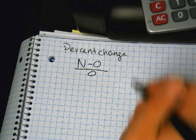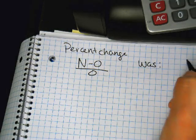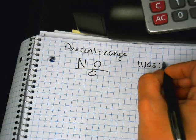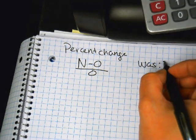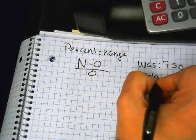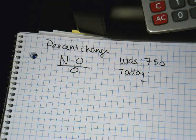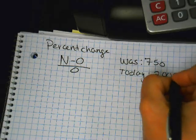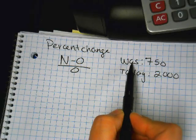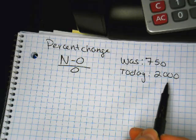Okay, how much was the iPad? How much did it cost? 750. I got a discount, so let's do 750. What about today? It's around 2,000. I have no idea if the math is going to be nice on this one or not. So when Dylan was a kid, it cost $750. But today, it costs $2,000. So the price went up or down?